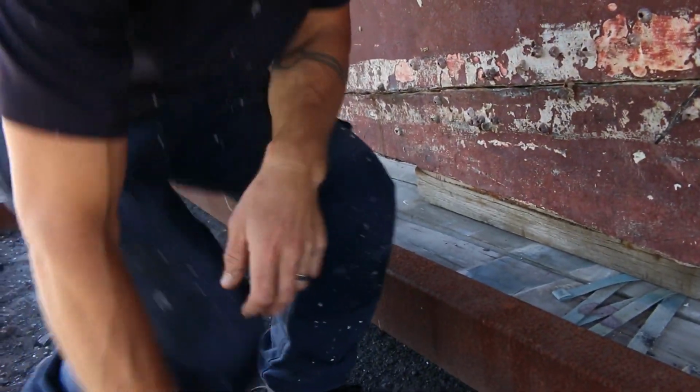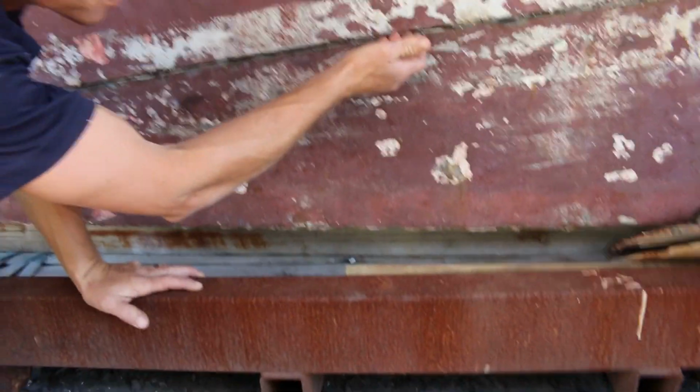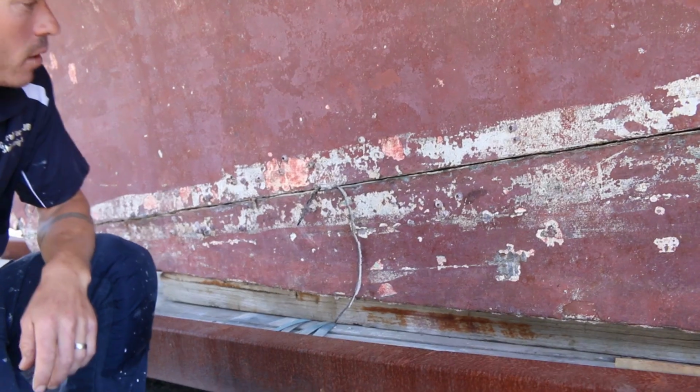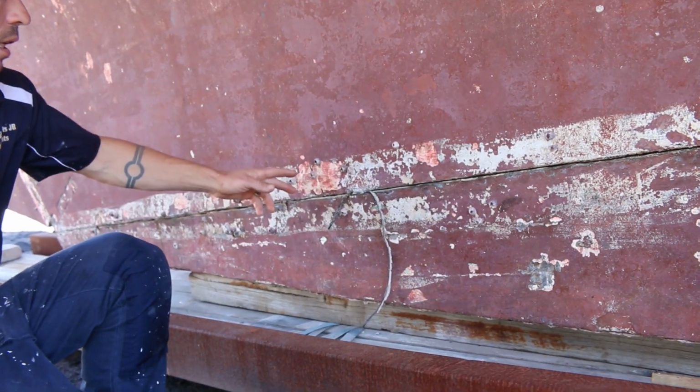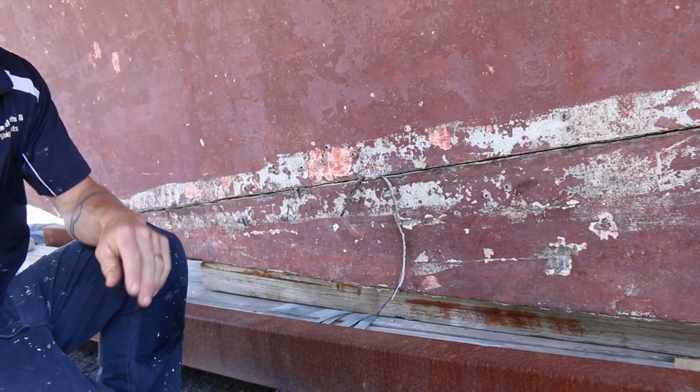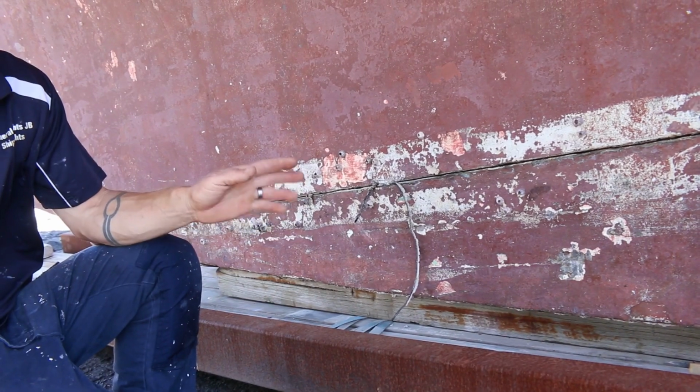Because that's a real issue there. That join, isn't it? You can see that it's actually puffed a bit here as well. So that tells me that there's some underlying issues. But look, in an ideal world, once you bolt this back up, you'd glass over this and encapsulate the lead, and then you're never going to have that issue of that join problem.